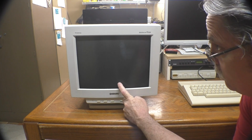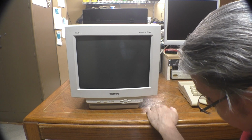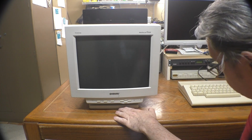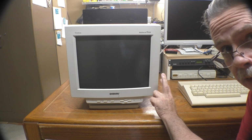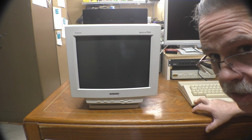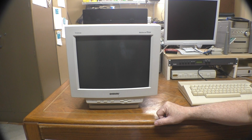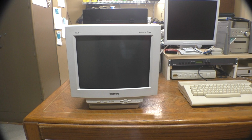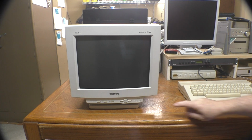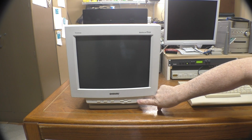Okay, here we have a little Sony Trinitron Multiscan 15SX. It's in really good physical condition. It still has the base on it. And I've got this plugged in to my Extron upscaler, which is connected to the C64. This has a maximum of 1024 by 768 resolution, which I think is what the Extron is set to. So we should be able to get a picture out here and test and see if this thing works. We'll turn on the power center. Turn on the monitor.